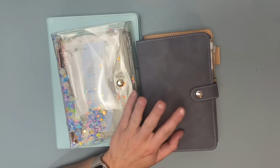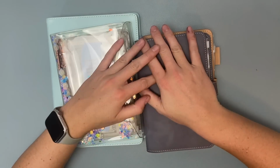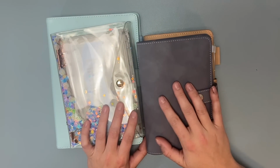We are going to switch up my binders a bit and put in some new envelopes because my Etsy shop is back open and I have all new designs and I want my envelopes to be up to date. So that is what I have in store for you today.